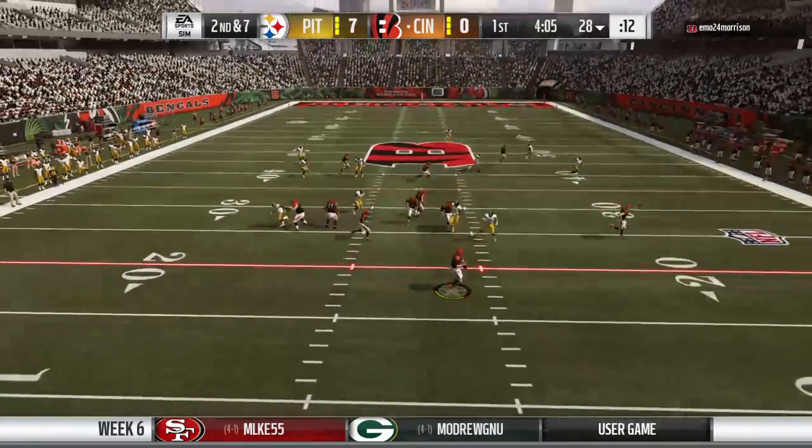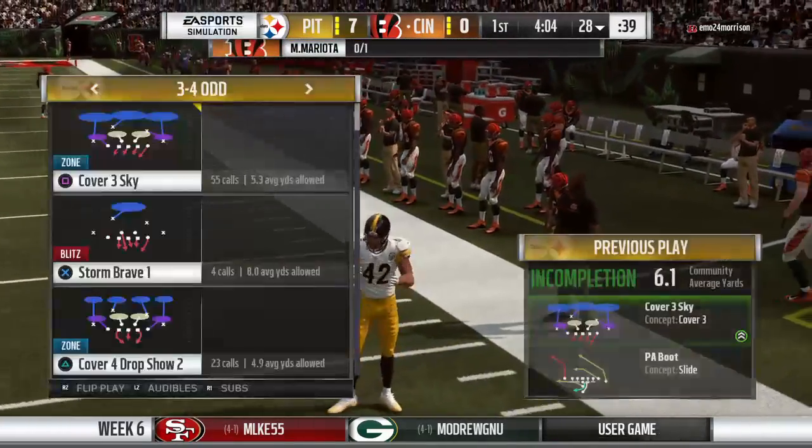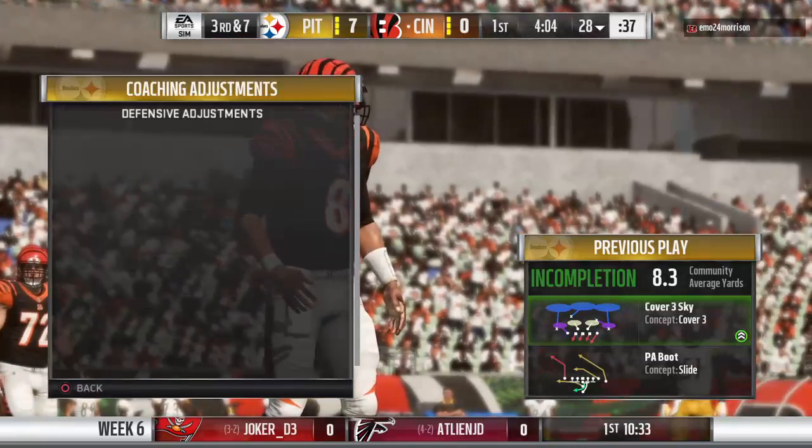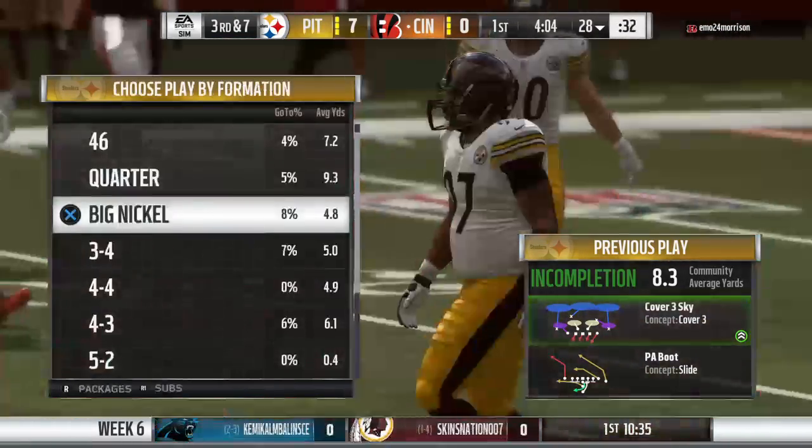Mariota now on 2nd down. They'll roll him out right, and they will not get the connection there. It's incomplete. Charles, already trailing by a touchdown early. This offense, how imperative is it for them to get points out of this drive?